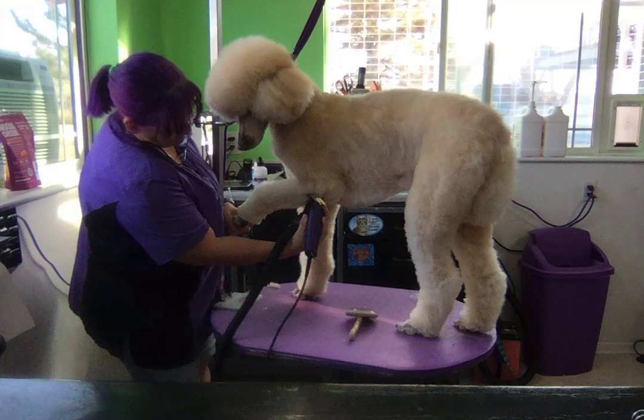Go right up into the neck. And the clipper back collects the hair as it's sucking it up. So it does get full and will need to be changed. And I can tell by the sound that it's going to need to be emptied in just a second.